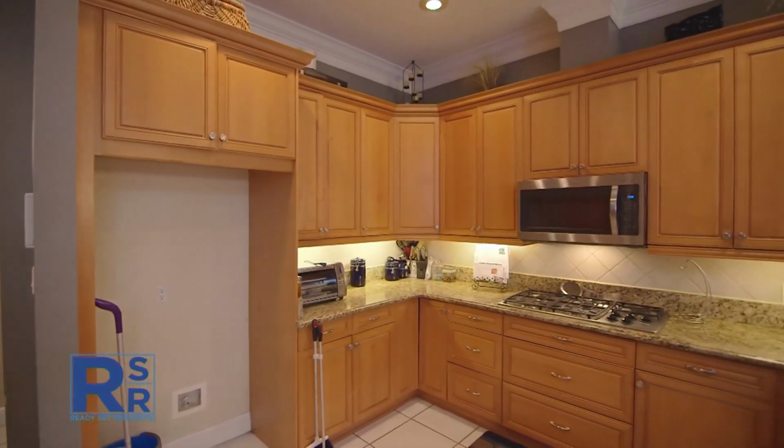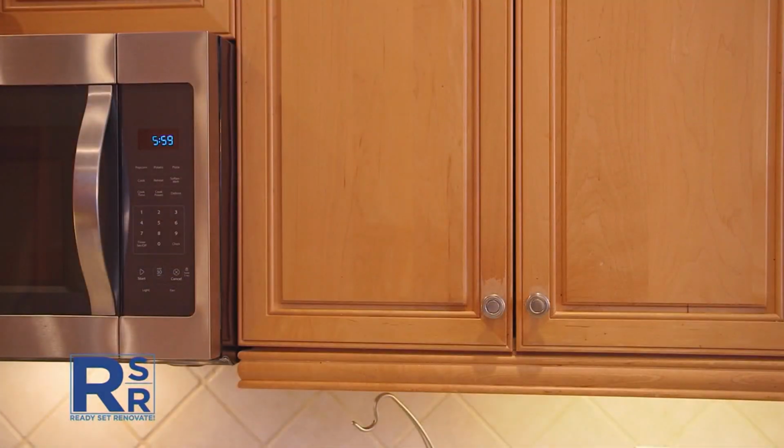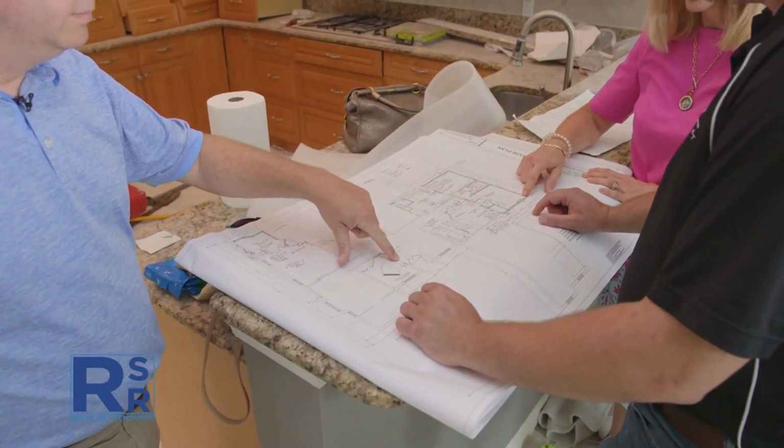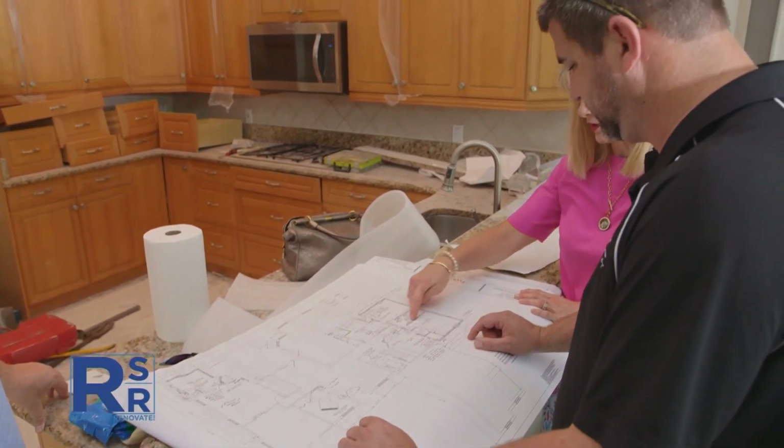Okay, and how about the cabinets? The cabinets are in good shape, and they're a good wood. We would have them repainted, maybe glazed. Elizabeth and Rob will wait until the rest of the house is finished to see where they are on the budget. Then they'll figure out if they want to move forward with the kitchen improvements.